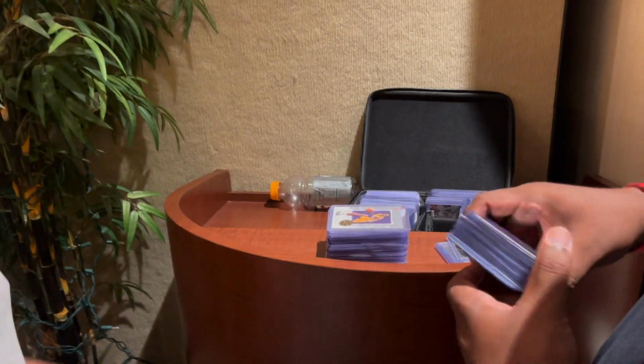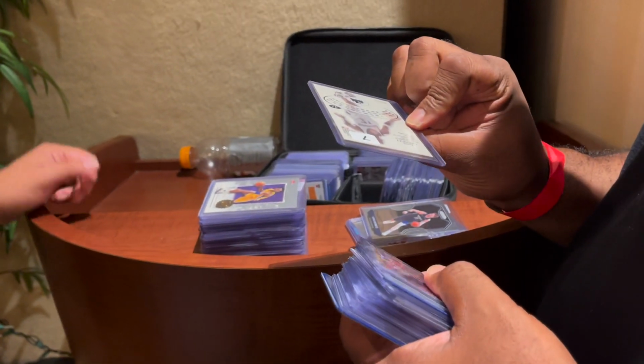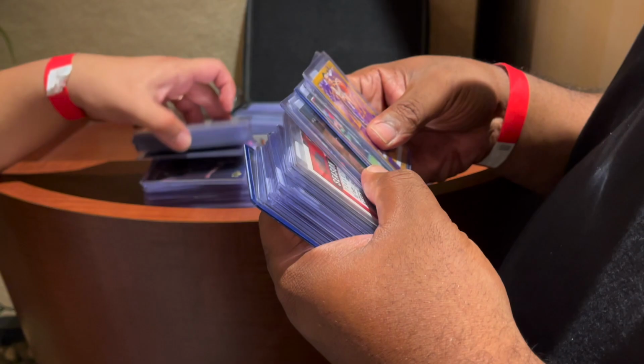Check this out. You like 90s stuff? Oh yeah, I love 90s basketball. You take care of your cards too. That's what someone else said too, yeah. A lot of the stuff I was going to grade, but like I said, I can't wait forever. So I was like, I might as well make a little bit of money on it now.